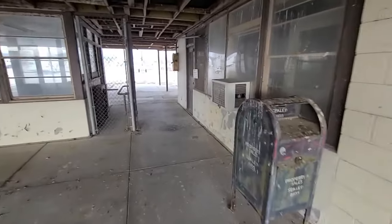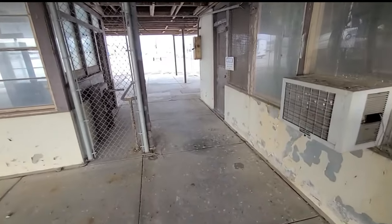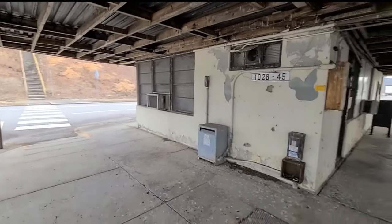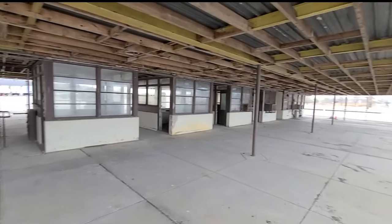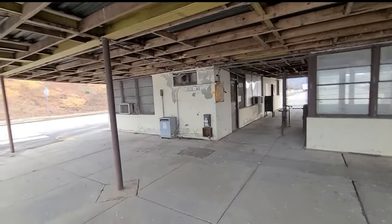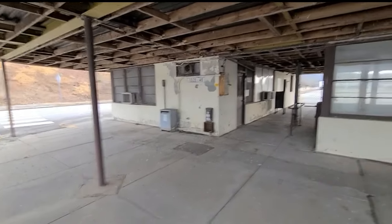Let's get moving along, as we are already like 9 minutes into this video. Sorry, I had to switch out my batteries. My other battery just died, but that's what it looks like right there. Just sits here, the entranceway. If I had more time, I would probably explore this whole area.